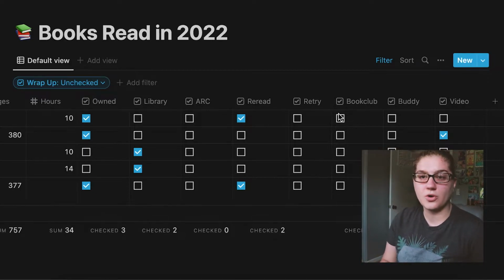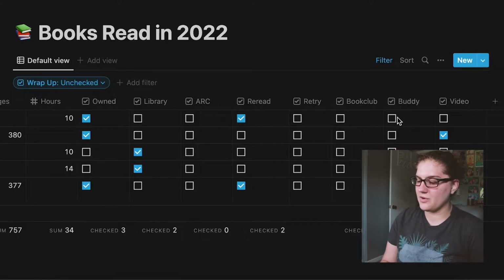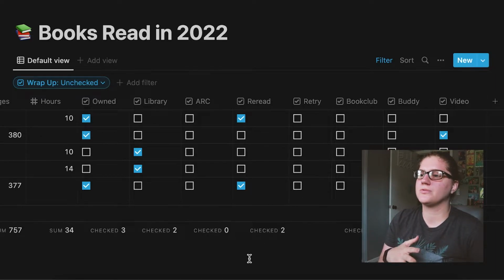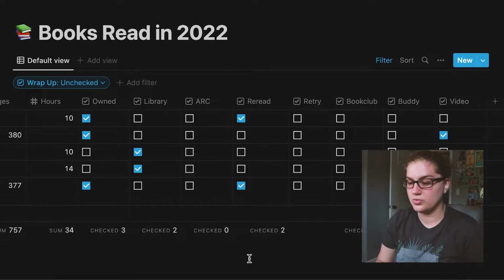If I read a book for my book club, which as you can see this month, I have not done yet. If I read a book for a buddy read, which as you can see this month, I have not done yet. Or if I read a book specifically for a video, so not for a weekly reading vlog, I just like to track that because I like to be seeing if I'm reading more books for the purpose of YouTube or if I'm reading more books just because I want to read them.